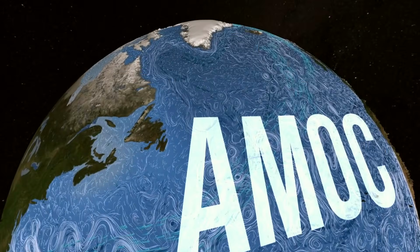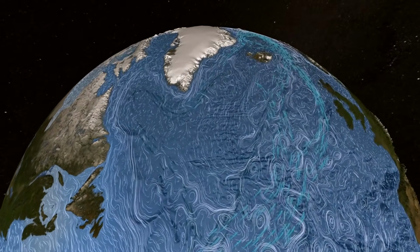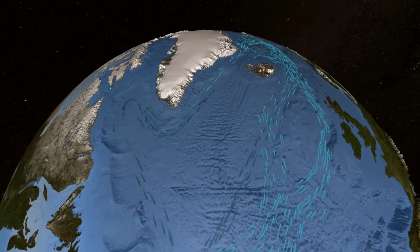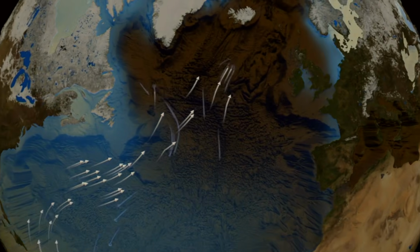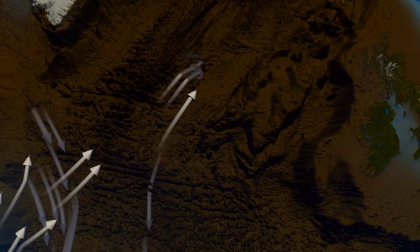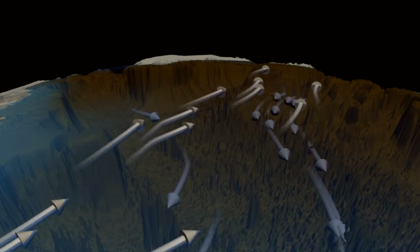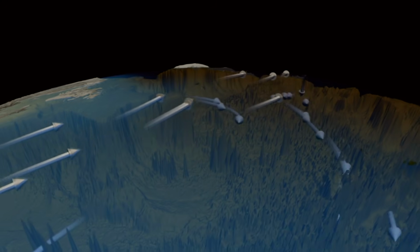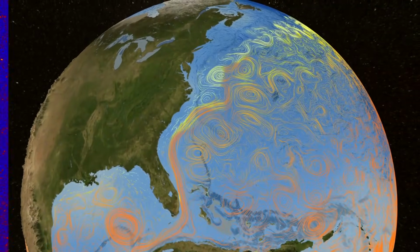Think of the AMOC like a giant conveyor belt in the ocean. Warm, salty water from the tropics flows north towards Europe and North America. When it reaches colder areas, it cools down, becomes heavier, and sinks to the bottom of the ocean. This deep, cold water then moves southward, while fresh, warm water from the equator keeps flowing north to replace it.